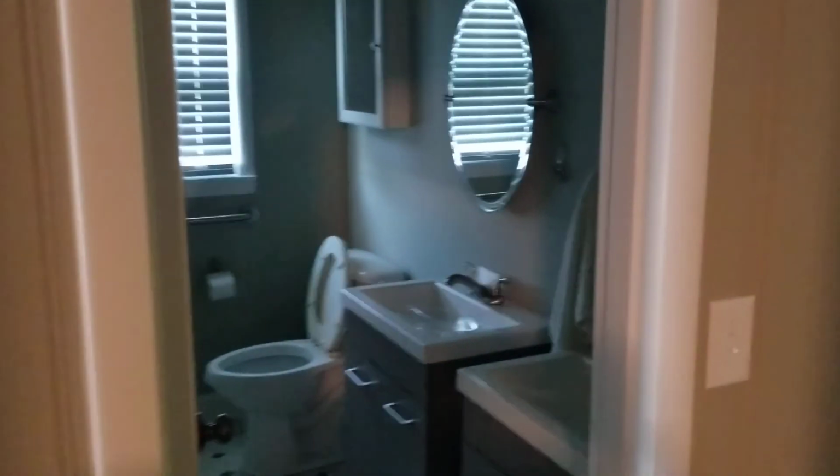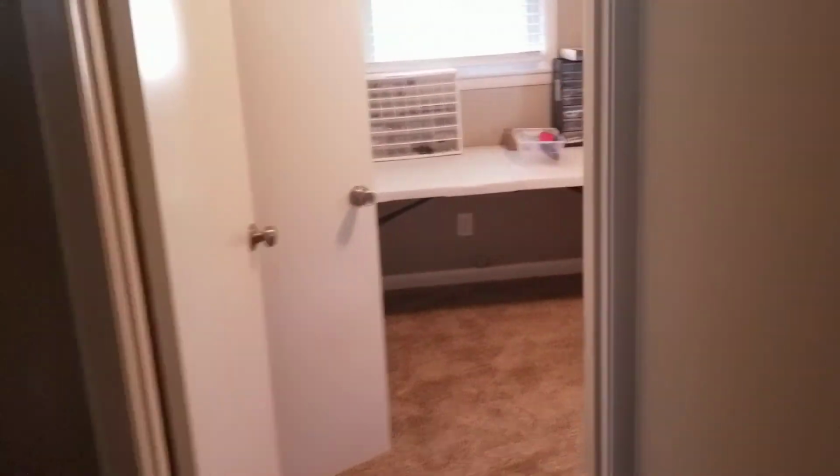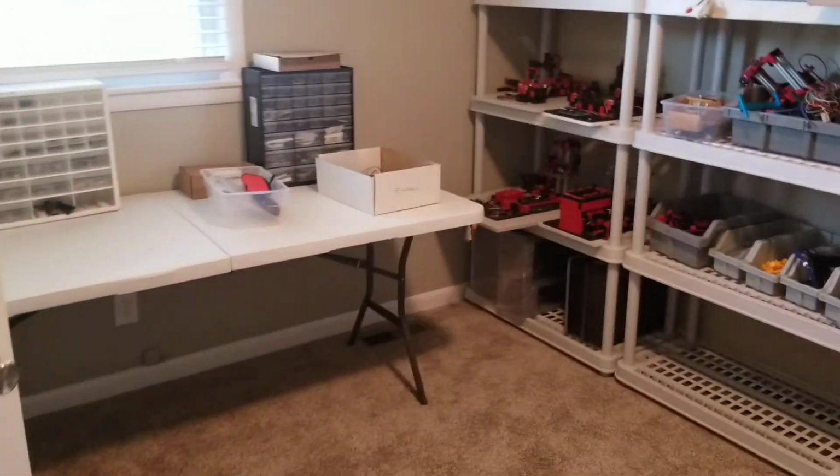The bathroom, always nice to have one of those. I actually have 1.5 of those. This will be a bedroom for guests. There's really nothing in here other than the other half bath. And then this final area is storage.